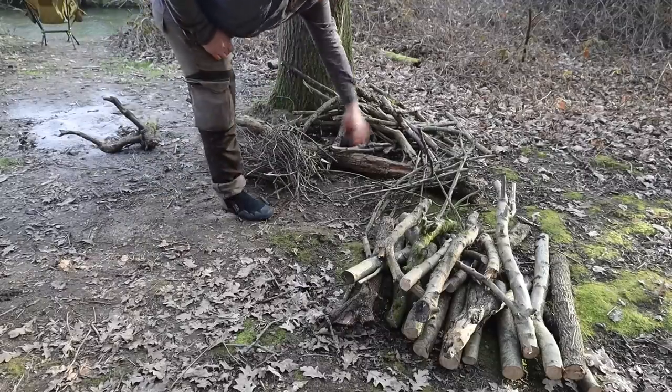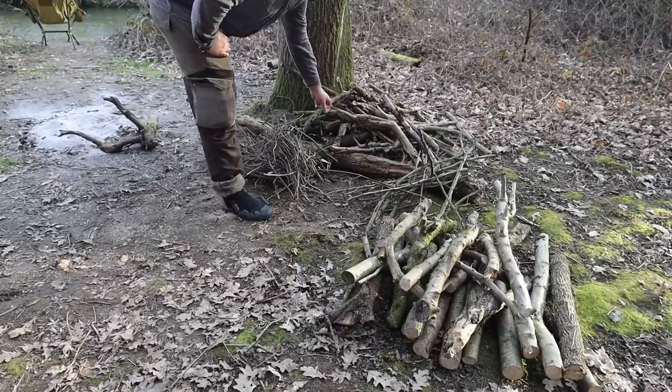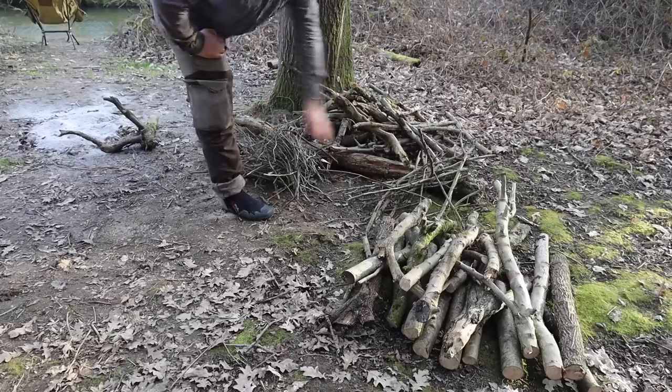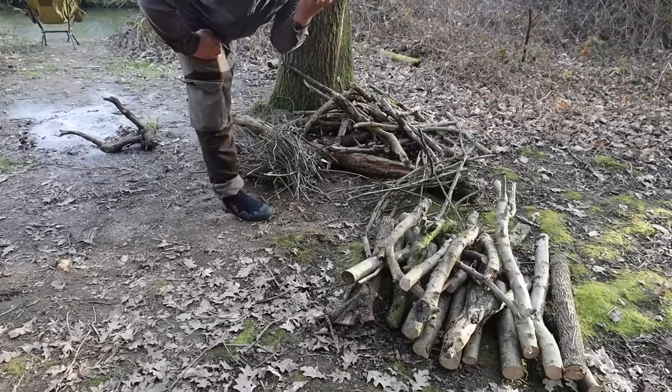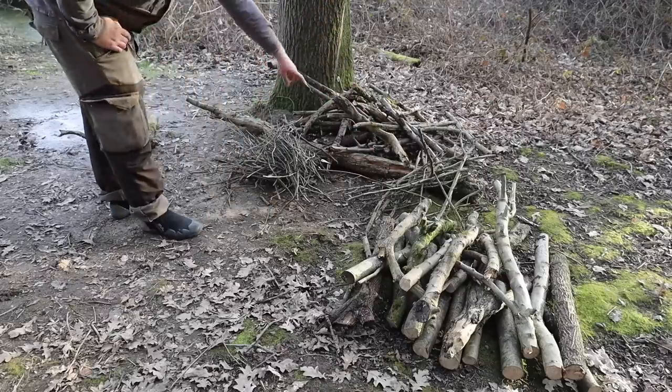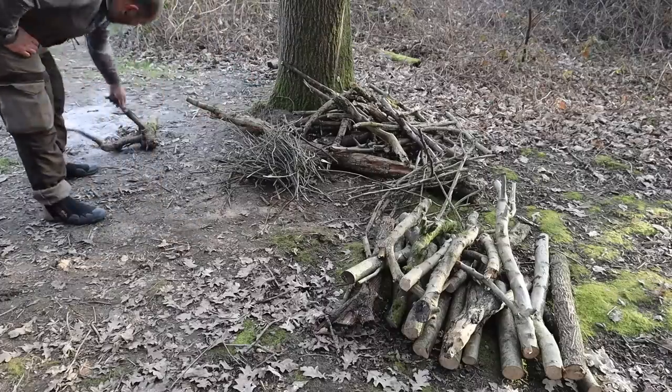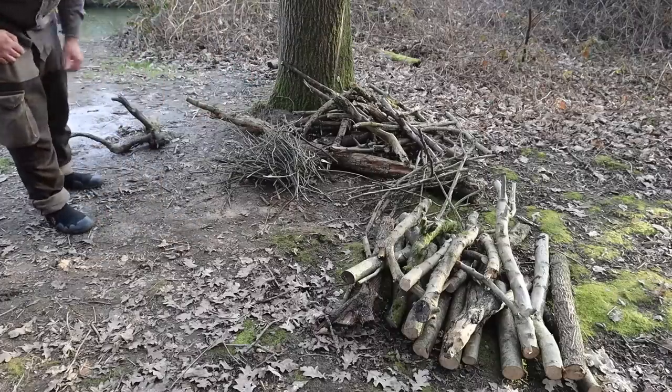Well, I've got some first and second stage kindling here. This stuff is either a bit punky or old or thin, so I've put that in a pile. These are my good burners, hopefully. There's a big log under there that I'm not cutting with a Laplander, and a big old root system thing here that seems quite dry.